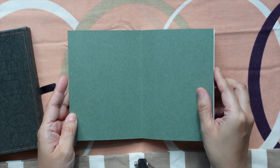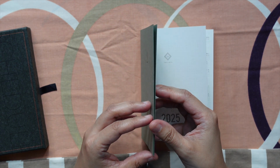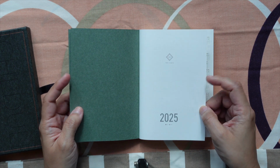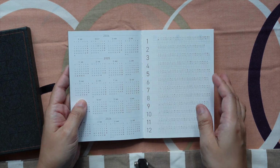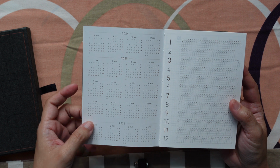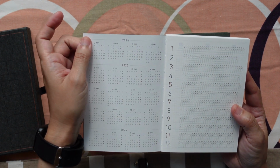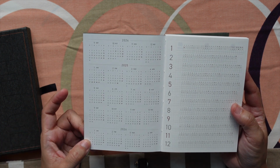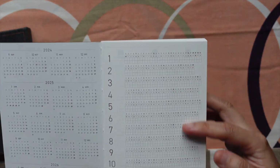Upon opening, you have this end paper, which is also made of thick cardstock, a little thinner than the actual cover itself. And then there's this fly leaf that has pretty much the same design as the cover. Then you get to your yearly calendars here on the left side. It shows you the last four months of 2024, the full 2025 calendar, and the first four months of 2026. On the right side, you have a Gantt chart-like layout.